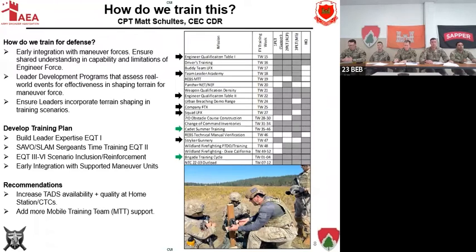So overall, if I had to boil it down, I would build leader expertise at that EQT1 level first, integrate your SAVO and SLAM as much as you can in sergeant's time training for EQT2, and then your 3 through 6, including it in your scenarios and reinforcing what they learned during 1 and 2 as well. And then getting out there and integrating early with the supported maneuver units. If I had some recommendations for SAVO across the board, it would be increasing the TADs availability and quality at home station and CTCs. The ones that we've seen have been made of laminated wood, pretty easily broken, unfortunately. And there's no bulk packing.